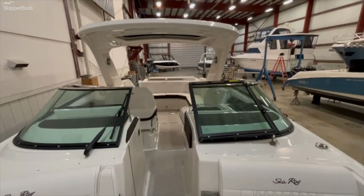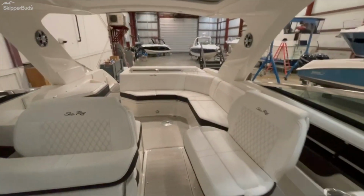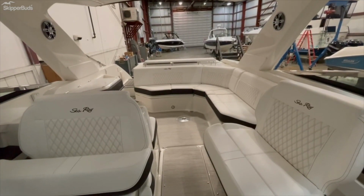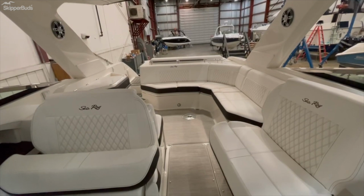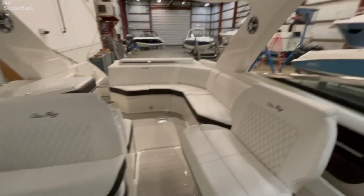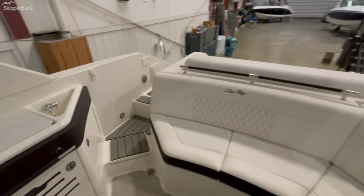Great boat for just family, friends, entertaining. It really is one of my favorites. It's a great rough water boat. It's a great all-around boat. It's not too big. I mean, we're making 50-foot bow riders today. I mean, this can kind of go anywhere and does everything those 50-footers do, really. A must-see.